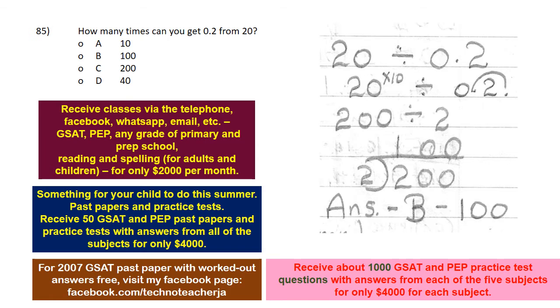200 divided by 2. 2 into 2 one time, 2 into 0 zero times, 2 into 0 zero times again. So therefore, 2 into 200 is 100 times. Answer B, 100.